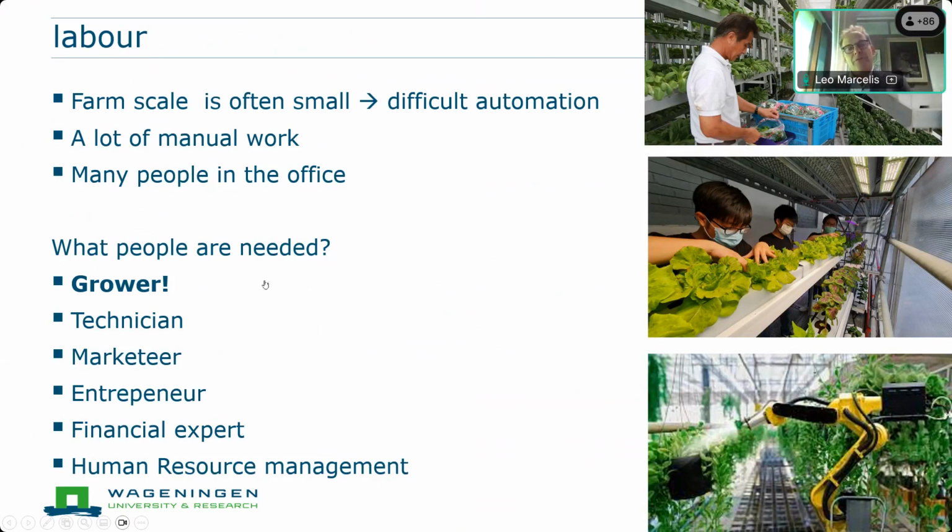And then we also have to look at what people are needed. The most important is that you have to realize we need different expertise. We need a grower, we need a technician, we need a marketeer, we need an entrepreneur, we need a financial expert, human resource management, and probably the list is not yet complete. We can think that everything can be in one person. Well, I don't think so. You need different people. But it's very important that we have all those different expertises together in a company.